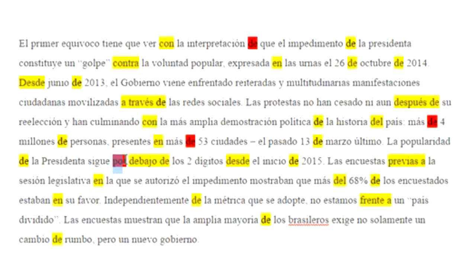So por, just like in por encima de, I think if por wasn't there or you didn't understand it, you would have still gotten the picture from the context. But por debajo de means below, just like por encima de means above, and debajo de means under, just like encima de means on top of. So the 2 digits. Desde el inicio de 2015. So from or since the beginning of 2015.